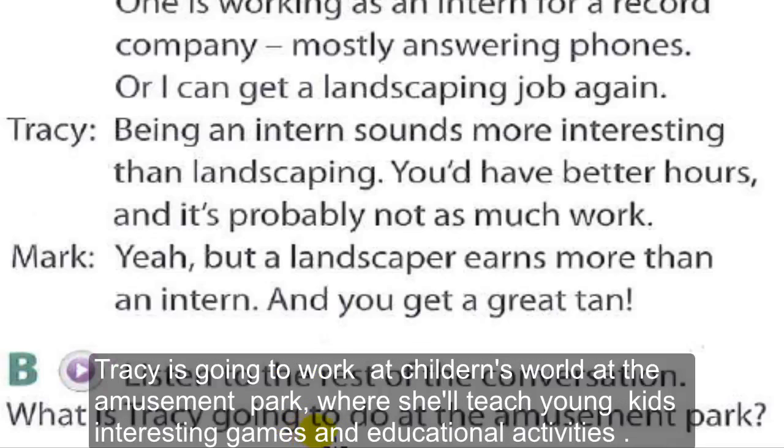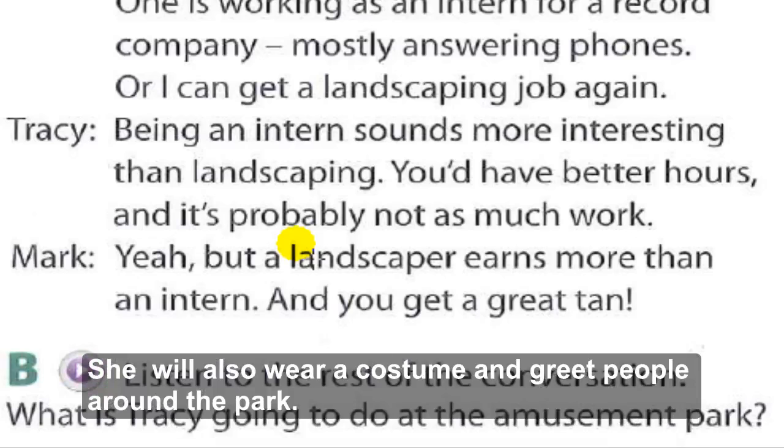Tracy is going to work at Children's World at the amusement park, where she'll teach young kids interesting games and educational activities. Also, she will wear a costume and greet people around the park. She's going to dress as a cartoon character to greet kids, like Tom, Jerry, Teddy Bear.